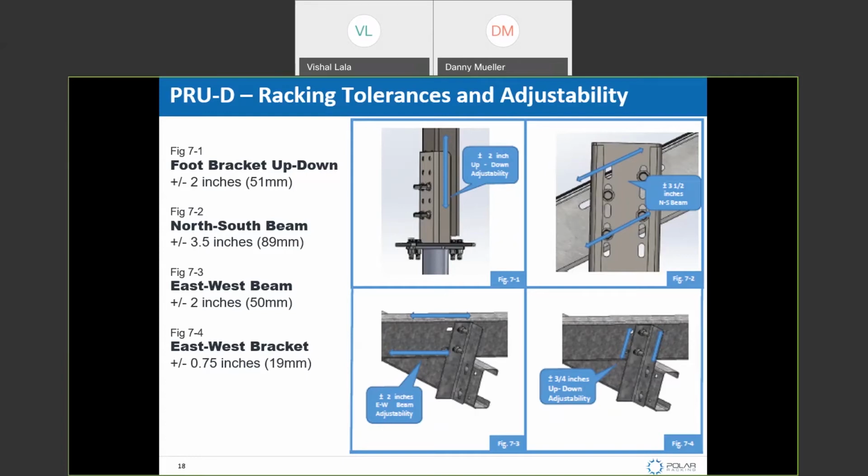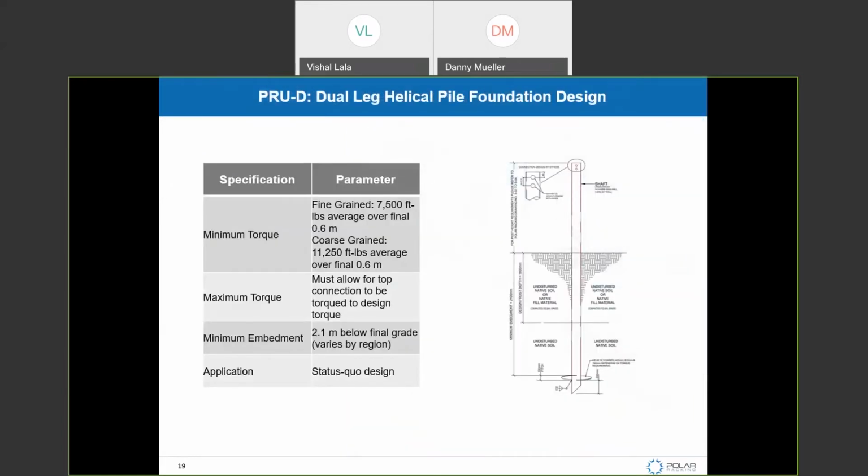So the package that you're going to receive from us, as I said, is a pre-engineered rack, which is a stamped foundation design with a stamped racking design. The tables that you're going to receive, we've already showed you. You're going to receive a standard design for a helical pile, which is a 10-foot long helical pile with a 14-inch helix. It's a 3.5-inch pile, so it's a relatively small pile, easy to install, either yourself or by hiring a contractor to do that.